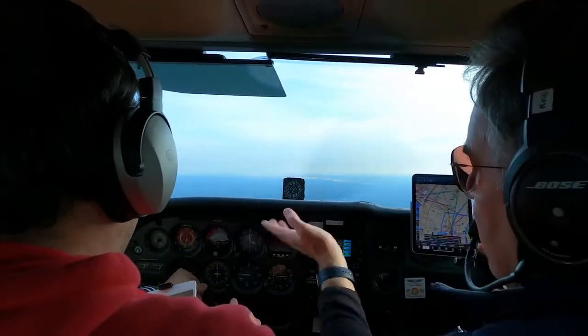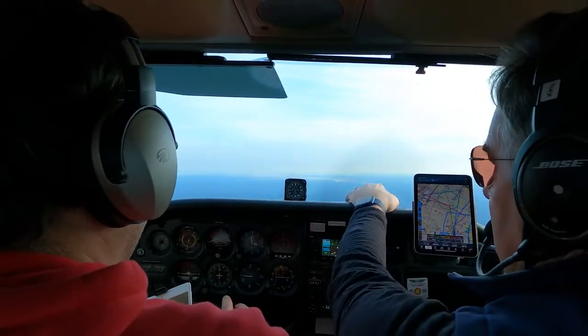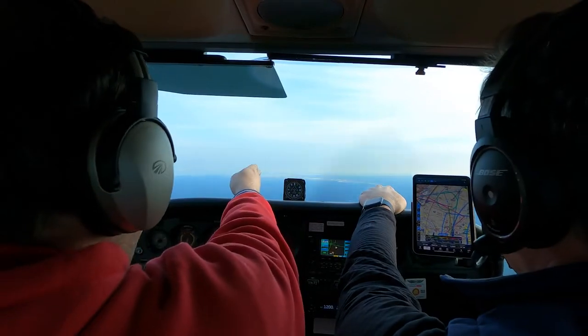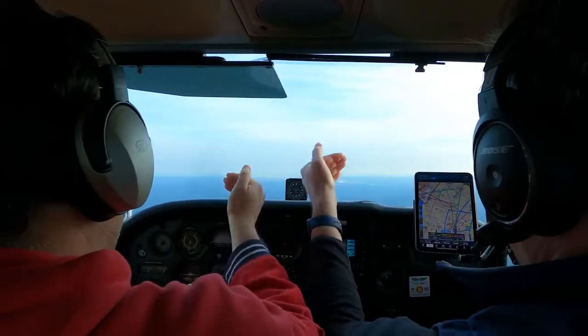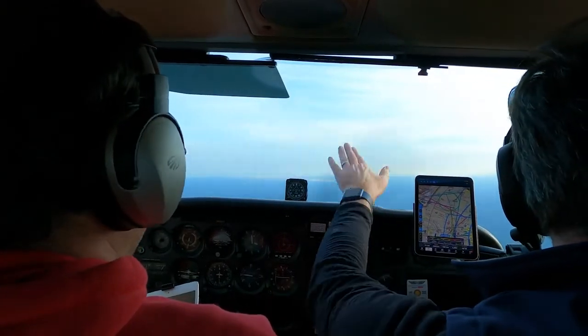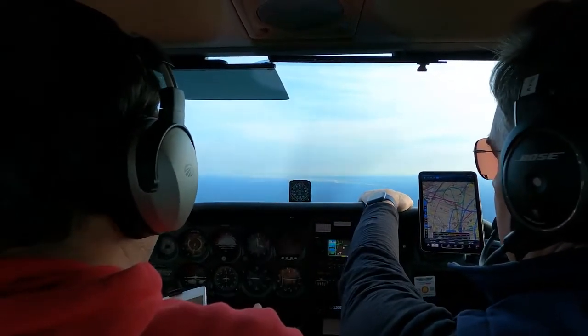Just be aware, you're going to lose your DG in steep turns. So I would just find a good visual reference point. I'm going to use that turn right there in front of me. So where the two rivers come together? Correct, yeah. Got it. Okay, so I'm good with that. That's approximately, I think, 160. Let's get some steep.